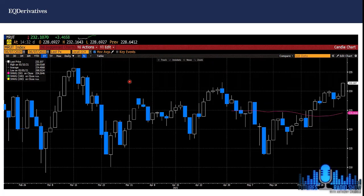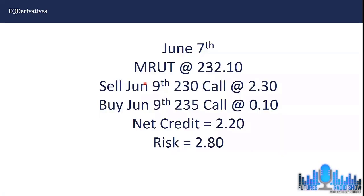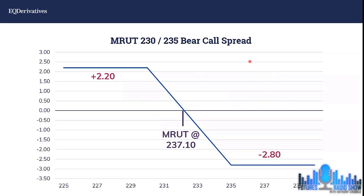I know fading trends is pretty difficult, especially in the futures markets. But one of the nice things about this trade right here is if some really bullish news for the U.S. economy comes out and the Russell gaps 1 or 2% tomorrow, I know exactly how much I can lose on the trade, and it's 280 with a move up to 235 or above at expiration on Wednesday.